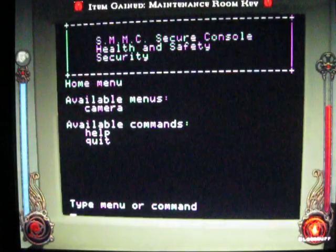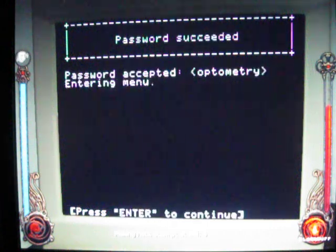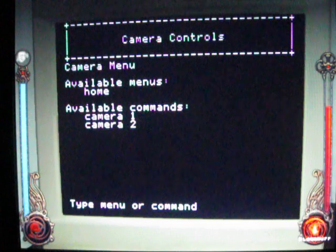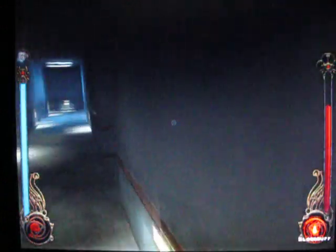Okay, camera. Have to hack this. Okay, so camera 1. That turns off the controlled substances security camera. Unfortunately, the minute I walk around here, he's going to be in that corner, and we'll start shooting. No?